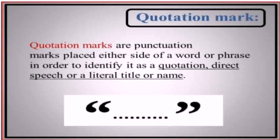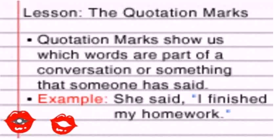Quotation marks. Quotation marks are punctuation marks placed either side of a word or phrase in order to identify it as a quotation, direct speech, or a literal title or name. That's what a quotation mark is. Now, the quotation mark shows us which words are part of a conversation or something that someone has said. It tells you the specific thing.